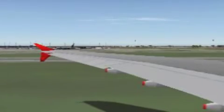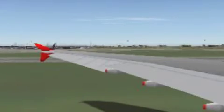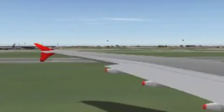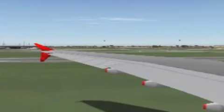If you are seated in first, your brace position is to sit upright. Place your hands on your knees and bring your chin towards your chest. Take a moment now to check where the nearest exits are on this aircraft as the cabin crew point them out. Note that your nearest exit may be behind you.